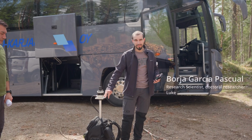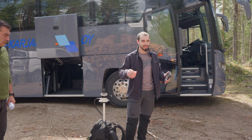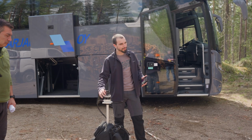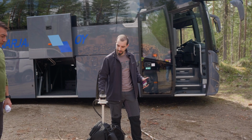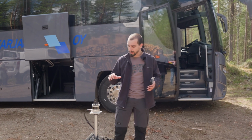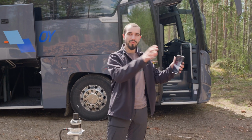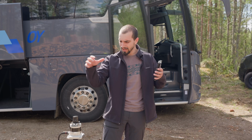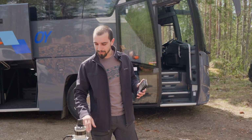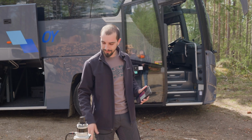So usually you will probably have heard about the TLS or terrestrial laser scanners, which are fixed systems. These systems, on the contrary, can move and they track movement as well as GPS signal. So in the end, you get a much more time efficient scan, because with TLS you have to move the system, process it, and then stitch together all the point clouds. But with this you can get a pretty nice cover of the forest with a single scan.